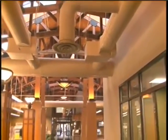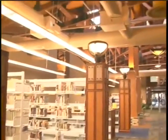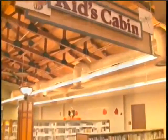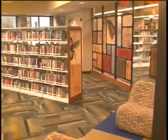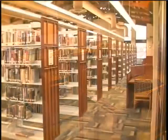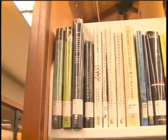Opened in June of 2011, this beautiful 25,000 square foot library branch is a wonderland, offering a 165-seat auditorium, a 65-seat meeting room, children's area, teen area, library cafe, and a total of 32 computers for public use. And let's not forget a volume collection of more than 63,000 items.